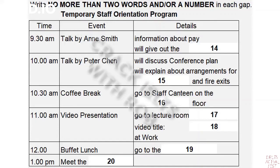Now, after the break, we'll be moving to a different location for a video presentation, so instead of coming back here, we'd like you all to go to Lecture Room 311. You'll find it on this same level just down the hall, and there you will be shown a video about important safety issues in the workplace called Safety at Work.